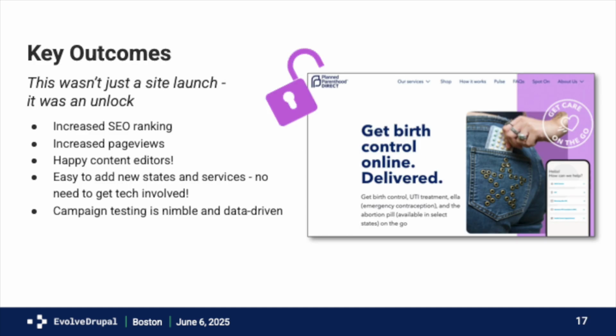So let's talk a little about key outcomes. For us, this wasn't just a launch, it really was a site unlock. It empowered my team to control the message, the brand, the content. Because we launched the Pulse, we were able to increase our SEO and our page views. Content editors were super happy because we didn't have to go through a ticketing system and wait 3 weeks to have 3 words changed on the website. And they really enjoyed creating all of the content as well.